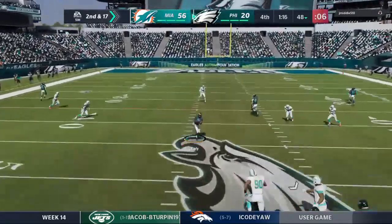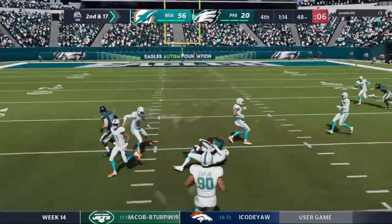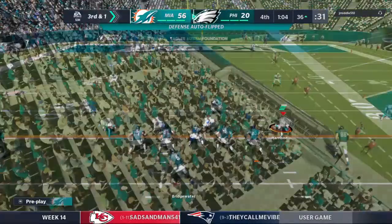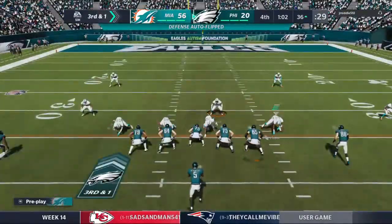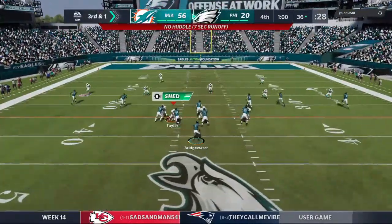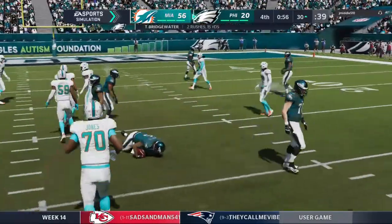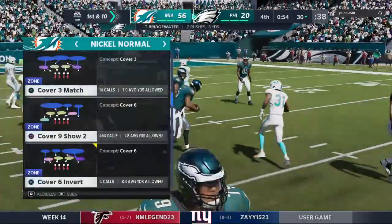Throwing on second and long. Bridgewater. Now he'll dump it underneath to his running back. Complete. And here he'll be brought down a little shy of the 35 at the 36. 17 yards on the play. He can run for it, and he will. He has enough for the first down on the keeper, a gain of 6.